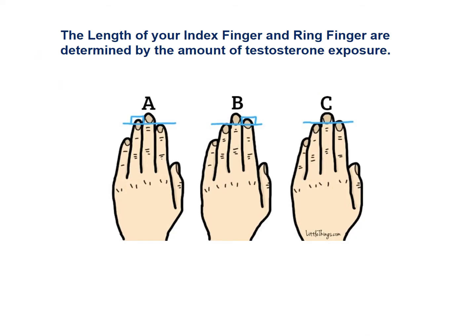This is trying to teach you more. We're going to come back to this in another part, but the length of your index finger and ring finger are determined by the amount of testosterone exposure and when. So it's when you get exposed to it and how much. You can see the ring finger in A is longer, in B the index finger is, and in C they're the same. Does this matter? No. But at the same time, the same dosage of testosterone is also in the brain, and that can affect different parts of your brain because you're feeding it more of this powerful hormone.